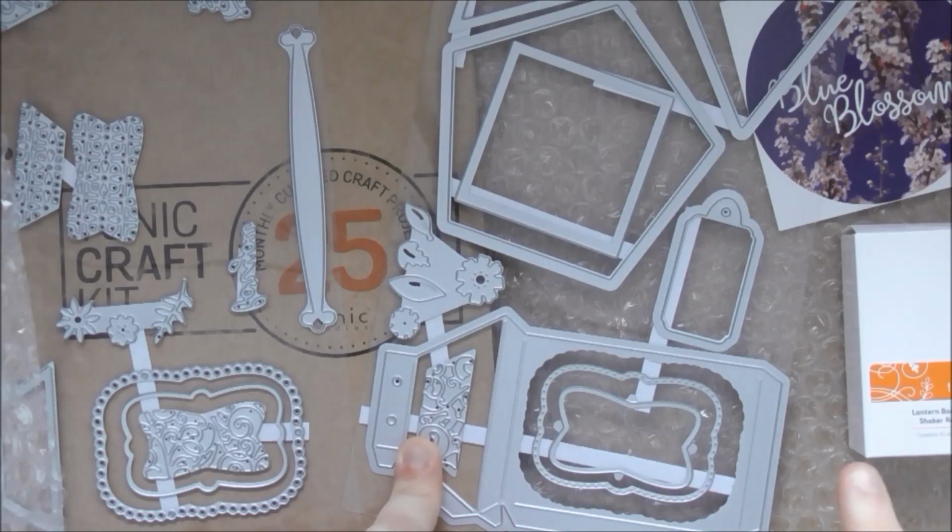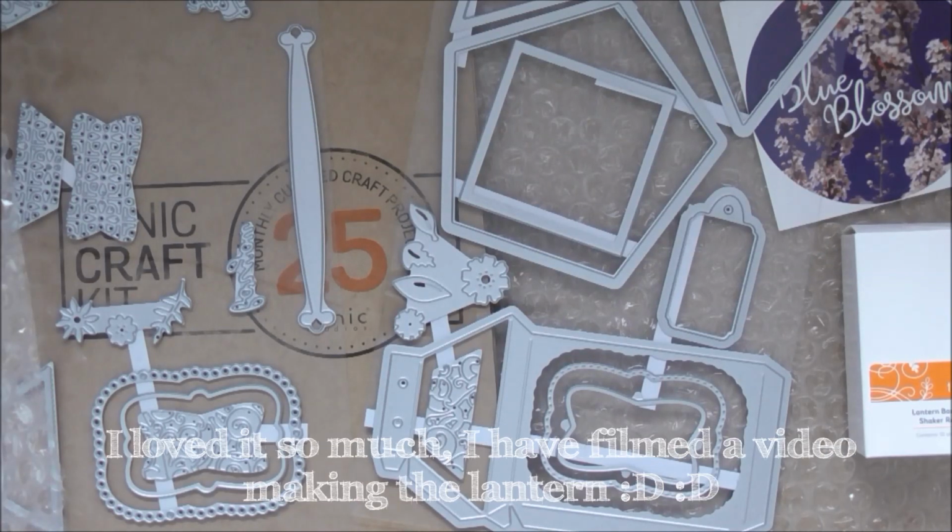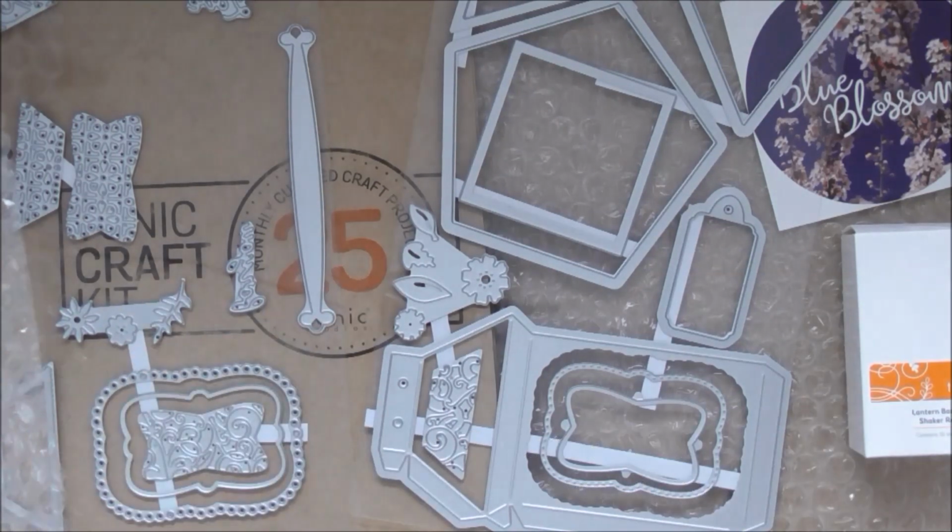However, I know a lot of people are probably going to be doing videos making the lantern, so all the videos that I have planned, I've got 3 videos planned to make 5 cards. They're all going to be cards, not any of the 3D projects, because I'm sure that a lot of the other people who've got the kit, and also on the Tonic Facebook videos and YouTube videos showing the kit, are going to be making the 3D lanterns.